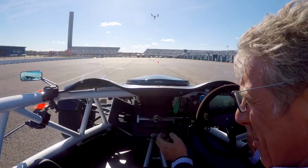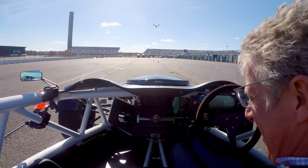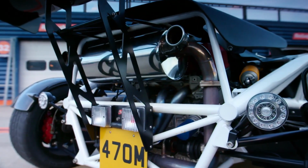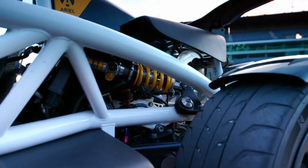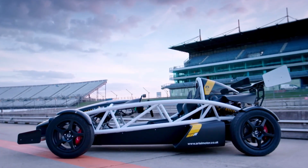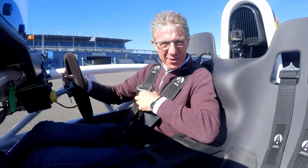Time for the last car. Right, in the Ariel Atom now. Last time I drove this car, I loved it. I mean, it goes like stink. And that's down to a 2-litre supercharged Honda engine that puts out 350 horsepower, yet the car weighs just 550 kilos. But this test, of course, is not just about power. You've got to get off the line, but it's about agility. Let's see how we get on. Go!